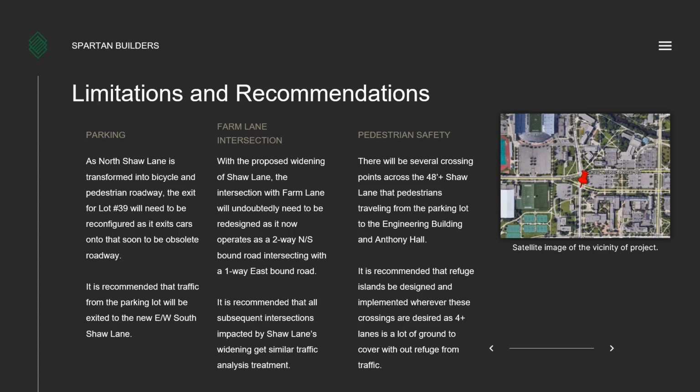We recommend pedestrian refuge islands anywhere between those two intersections that it is expected that professors, students, visitors will be crossing from the parking lots into the engineering building or Anthony Hall. Thank you very much, and that wraps up the transportation segment.